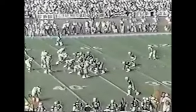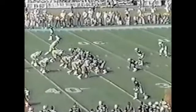Willie Gault on an in route. Johnny Johnson really closes well on this ball and makes it very difficult for Willie to make this catch. But you got to go to Willie Gault in this situation. He was only thrown one ball in the first half. Basically, the first play of the game was a completion. Well, he caught one, but he dropped one in the end zone, and he's also dropped one here. So let's see if they keep going back.